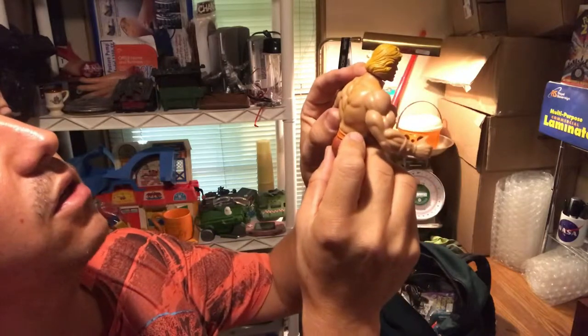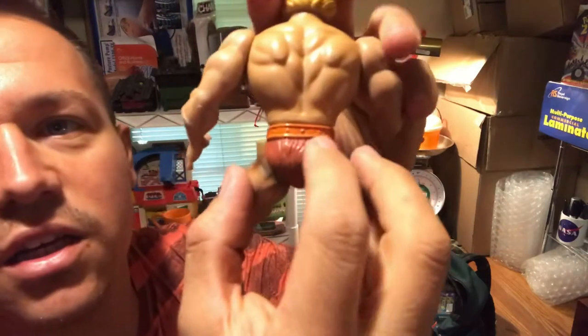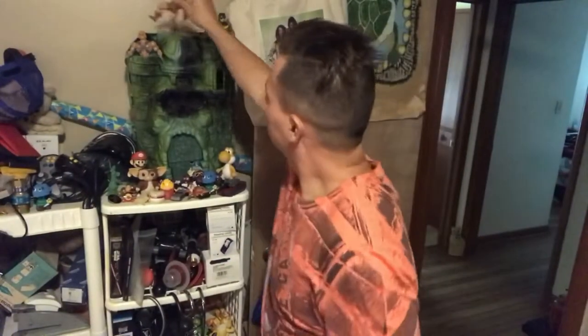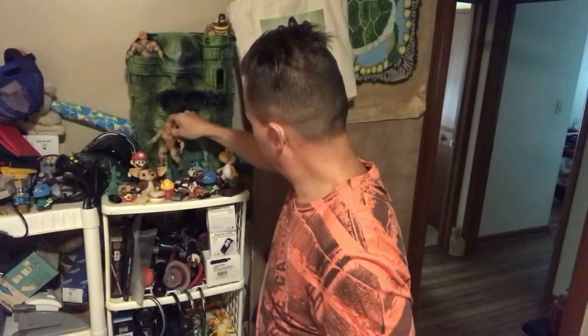I can't see the date on here. Aha, the year I was born. Mattel Inc., 1981. It's right there above his back. Now I'm going to put him on top of Castle Grayskull I got over here. If you want to see. I think we already got one up there, but I'll put another one up there. Maybe I'll go down here at the door.